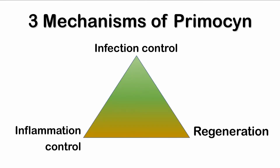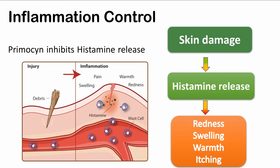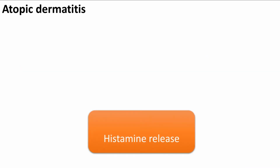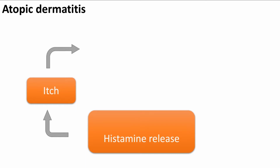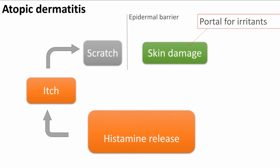The second mechanism is an inflammation control. Inflammation is a natural response to a tissue injury. It's a chronic skin inflammation problem for many people. Once the inflammation process starts, a histamine is released, causing blood vessel to dilate, accompanied by symptoms such as itch, warmth, redness, and swelling. When a person scratches skin, skin is damaged and becomes a portal for irritants to invade, leading to more inflammation process and delayed healing.